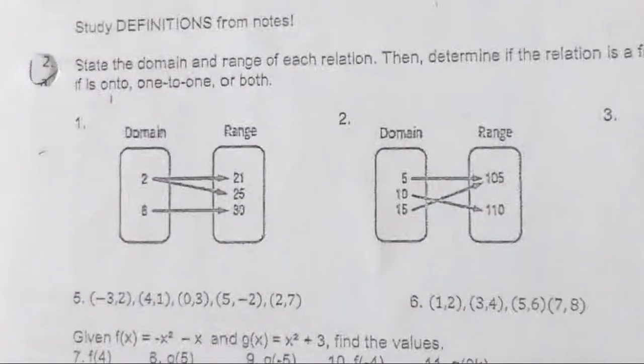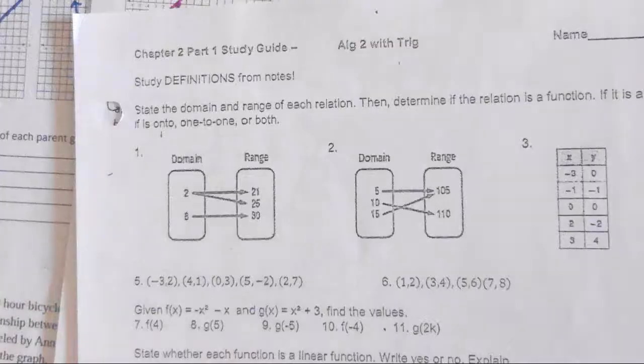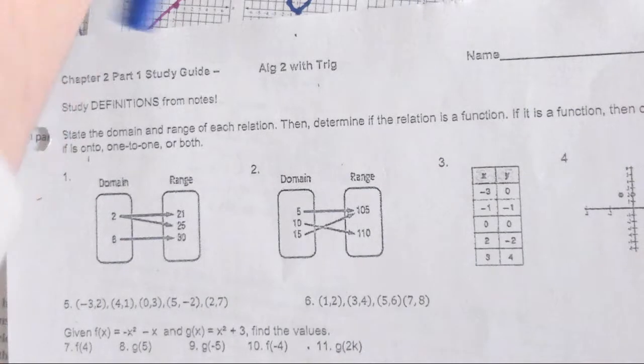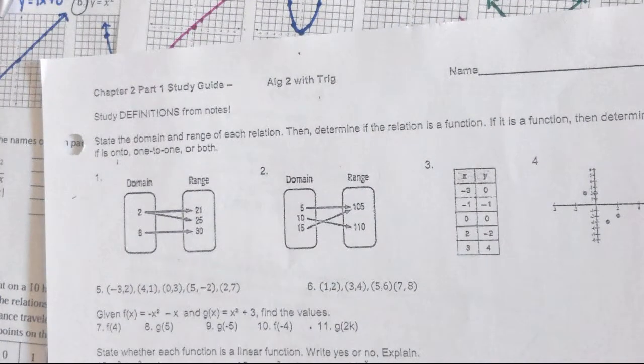For the love, people, do not miss this on the study guide and do not miss this on the test. On 1 through 4, if you do not actually state the domain and range, in addition to deciding function, not a function, one-to-one, onto, neither or both, you're going to be in trouble. You've got to state the domain and range. I get that some of them actually have the words domain and range, so maybe you're just going to circle that. But on number 3, they didn't label domain and range for you, so you've got to label it.